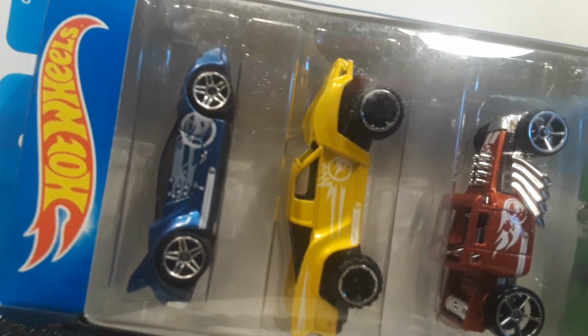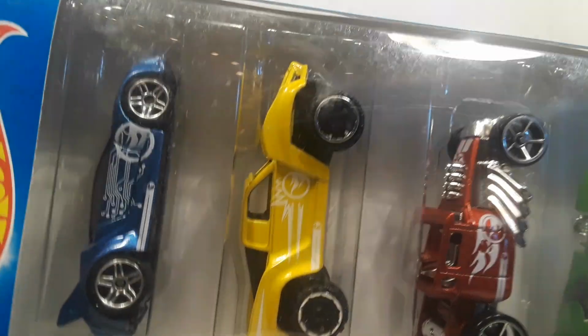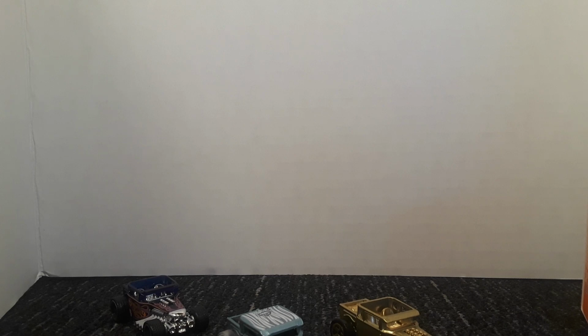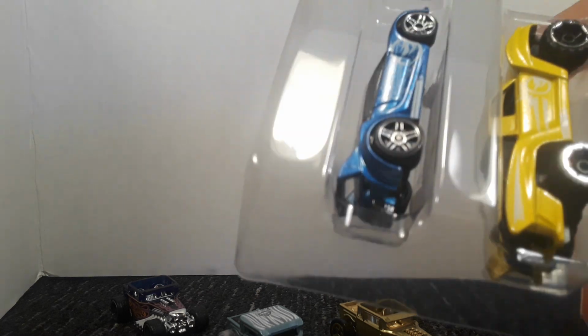Then I was able to get this 5-pack at a flea market for $5. And no, these aren't all treasure hunts. They used to use the treasure hunt symbol just as a normal graphic, and they used to put it on all kinds of vehicles. So we're going to go ahead and crack open this 5-pack. I hate trying to open these 5-packs. I always completely destroy them. They seem to do quite a good job gluing them. So, I don't know the name of all these cars. I'll just show them quickly.